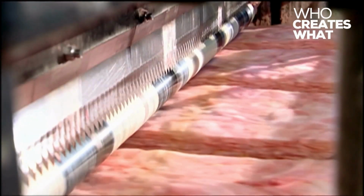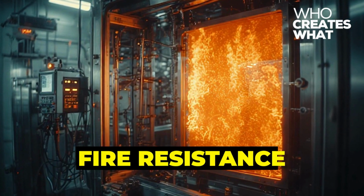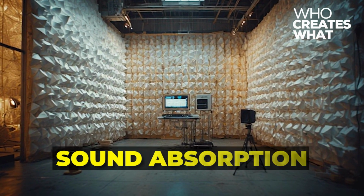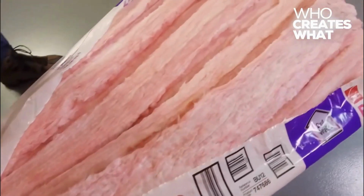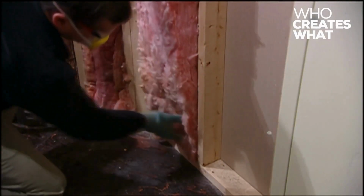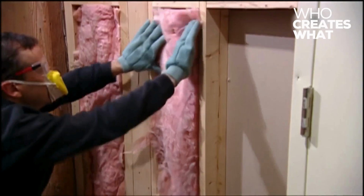Before packaging, every batch undergoes rigorous testing, R-value verification using heat flow meters, fire resistance testing in specialized chambers, sound absorption testing in acoustic laboratories. Here's an industry secret. Examine the expansion rate when you open a package. Quality insulation should recover to at least 95% of its labeled thickness within 24 hours.